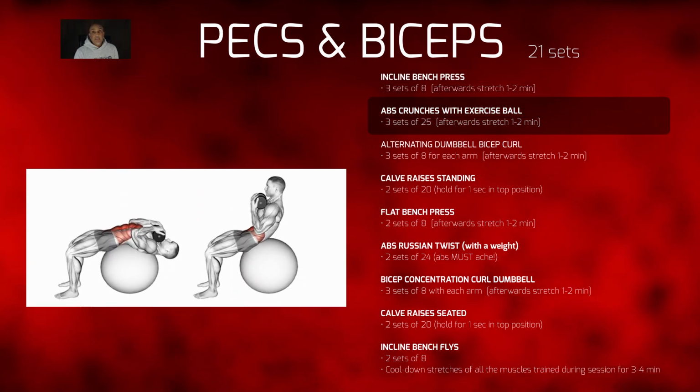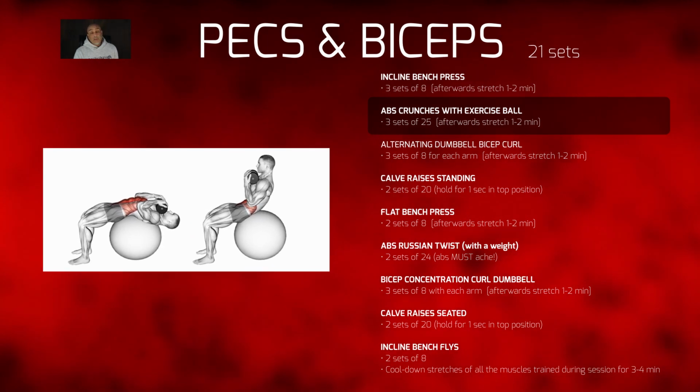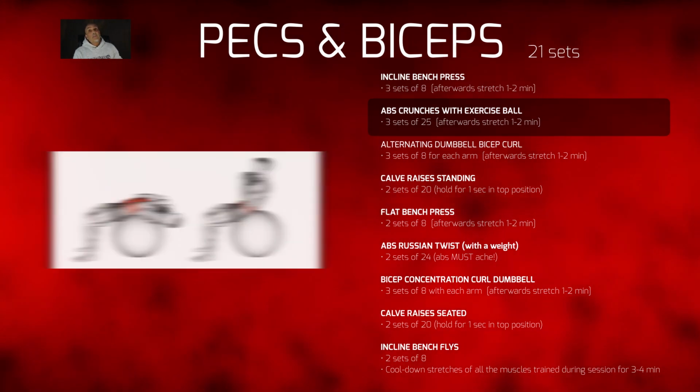Next exercise, abs, 2 sets of 25 reps. Guys, when you do ab crunch with the exercise ball, you need to feel your ab muscles ache.